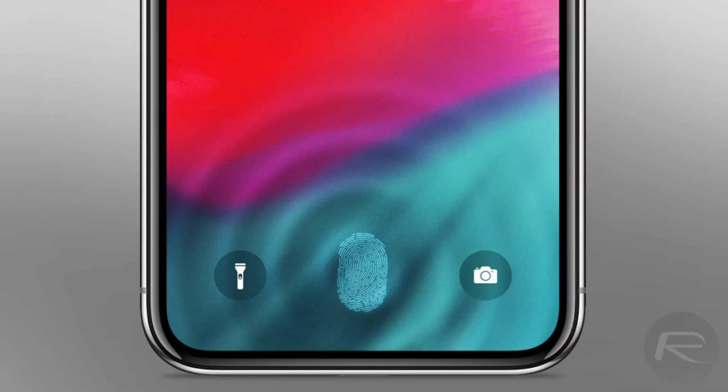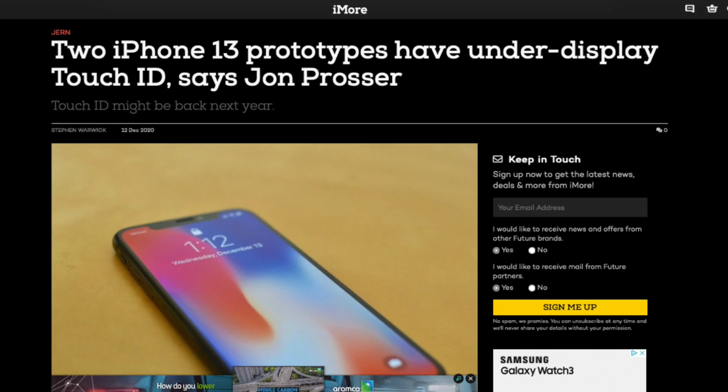The fact that Apple is asking whether Face ID is reliable and if people prefer Touch ID basically confirms to me that yes, they are definitely working on maybe bringing out Touch ID with the iPhone 13. In fact, to corroborate with this, we have John Prosser, a very credible Apple leaker, claiming that yes, Apple has two prototypes right now with under-display fingerprint scanners. And so it does seem very likely now that Apple is going to give us an in-display fingerprint scanner with the iPhone 13, and I am very happy about this.